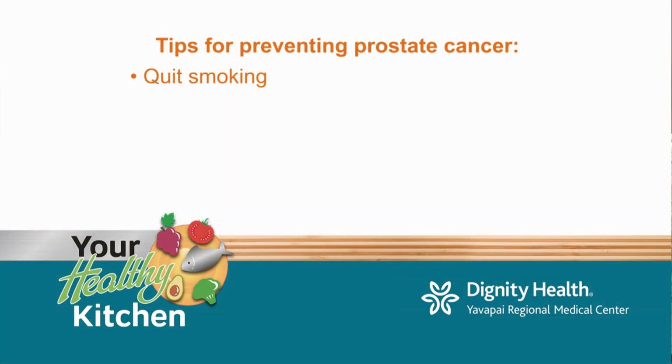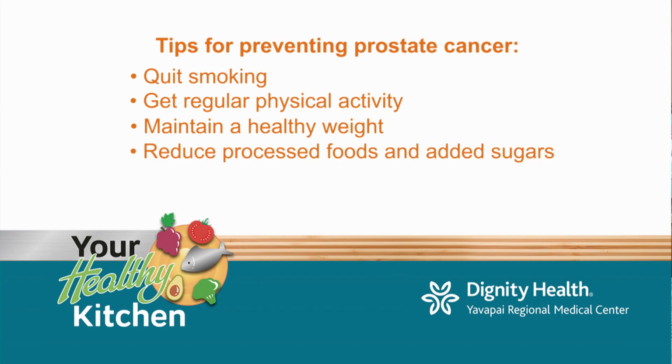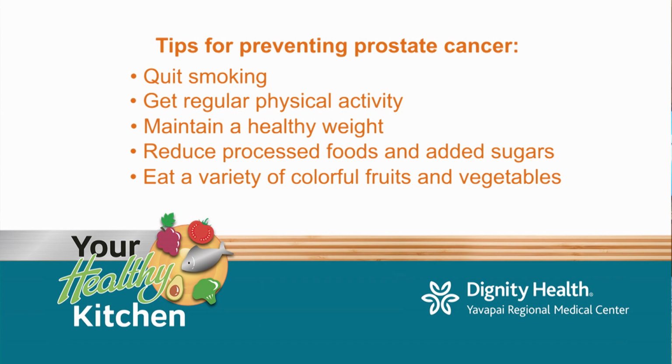Many of the diet and lifestyle recommendations for the prevention of prostate cancer are similar to recommendations for the prevention of cardiovascular disease, diabetes, and other types of cancers. So the top 5 for prostate cancer prevention are: quit smoking, get regular, if not daily, physical activity, maintain a healthy weight, reduce your intake of processed foods and especially added sugars, and eat a big variety of colorful fruits and vegetables. And really good research shows that those 5 healthy habits support your immune system and reduce inflammation, which is one of the conditions that may trigger cancer and other forms of chronic disease.